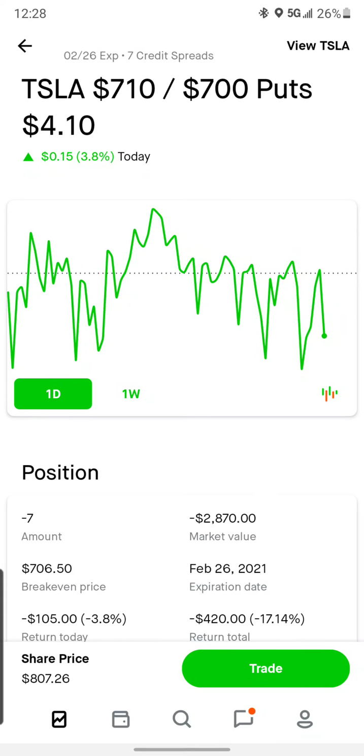Hey everybody. So I just wanted to go over real quick what you can do if you start losing on some of your put spreads. There's two components to the put spreads. One is the dollar amount, obviously, and the other is time. Time is always worth money.